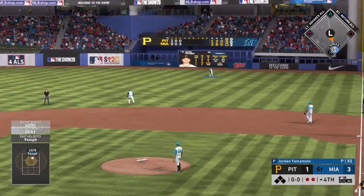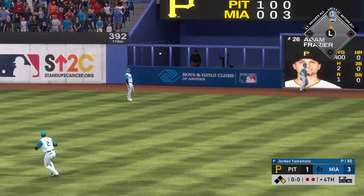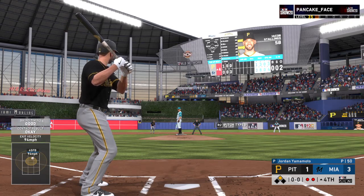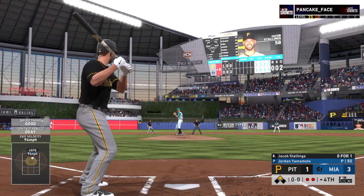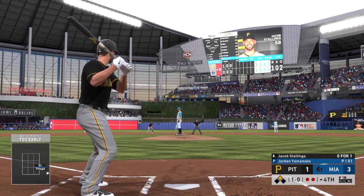And he gets around on one and hits it high and deep to straightaway right. But that'll stay in the park as it's off the wall. Now batting, the catcher, Jacob Stallings. Jacob Stallings will be the next hitter. As the first pitch misses to him, it's ball one. Runner in scoring position with two gone.